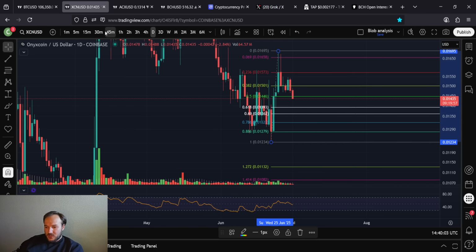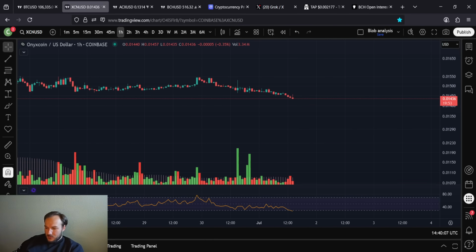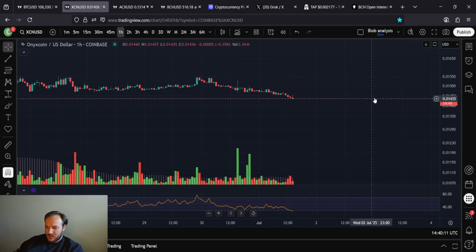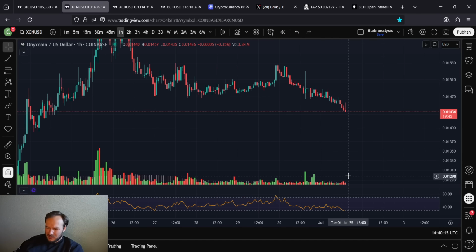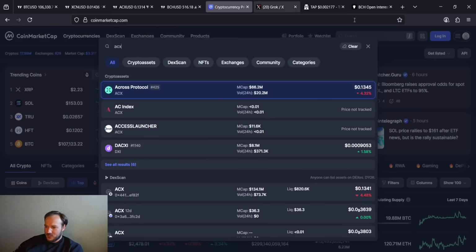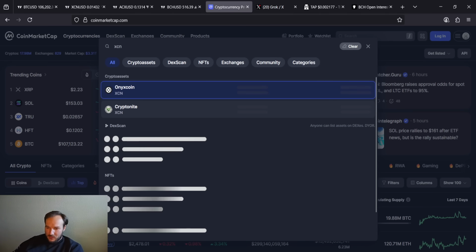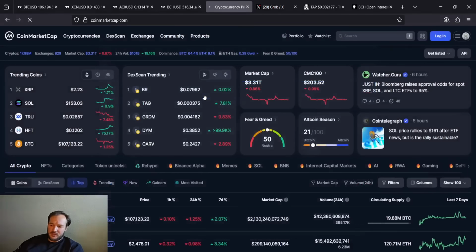If we're looking at this on the 1 hour time frame, the 1 hour RSI is getting into the oversold zone, so this is where we should see our final onslaught to the downside. Moving down, volume's picking up a little bit, but nothing too crazy, nothing too dramatic. Typically, OnyxCoin doesn't get a whole lot of volume whenever we do move down. Right here, $18 million on a $483 million market cap.